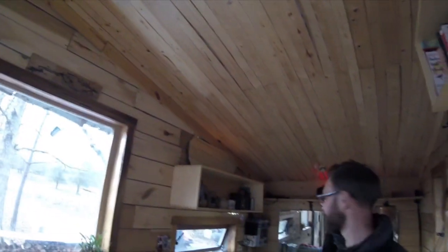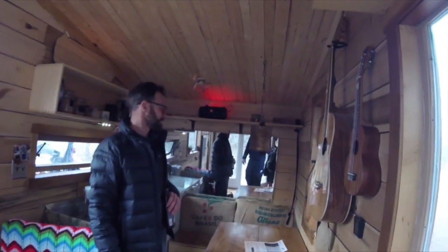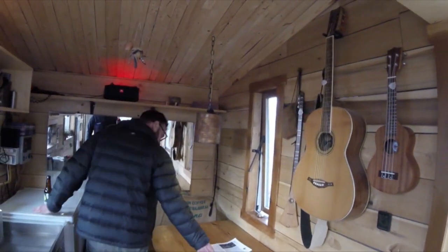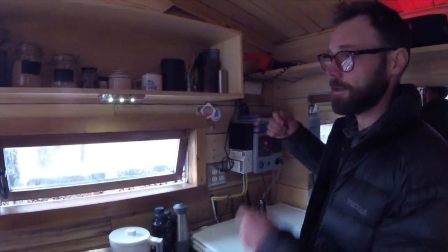Yeah, it's just a tiny, funky little house. I built it in about 3 months. I've been living in it for about a year and a half or 2 years. It's got a bunch of weird little features. It's got DC power, and I have an inverter. So there's a DC refrigerator. I got a whole charge controller here, and my panels are outside on an umbilical cord.